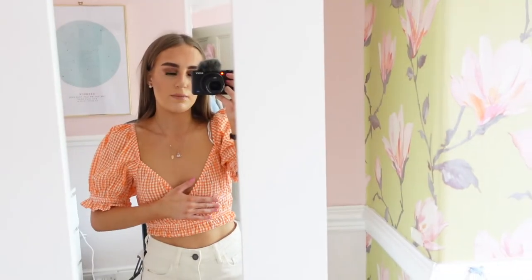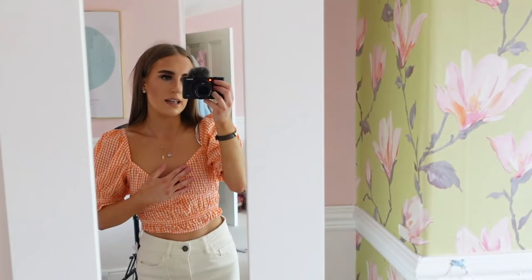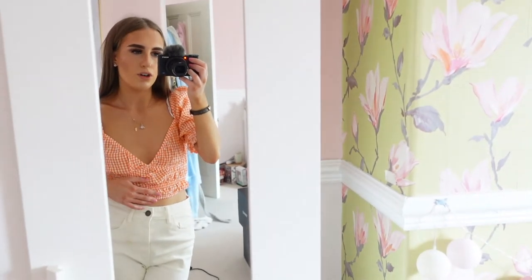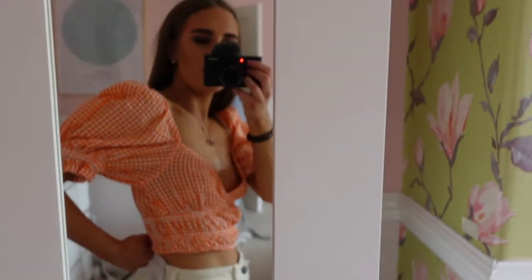It is very similar to my black and white gingham one from Primark. £11 is slightly more pricey, but if you compare it to Zara, this will probably be double or maybe triple that, so I'm very happy with this outfit, and these jeans are by the brand, I don't even know, The Ritz, I think. But yeah, I'm very happy with them. And then I'll also show you what I got.